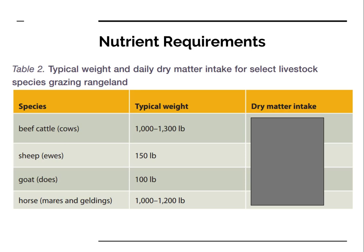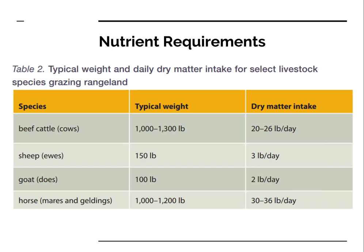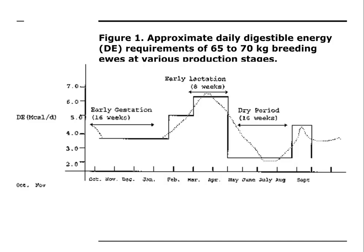If you can't, stop the video, go back, review, and see if you can lock down those dry matter intakes into your head. If you don't remember, here's the summary, and remember that dry matter intake is related to body size, and we're going to come back to that issue here in just a minute.